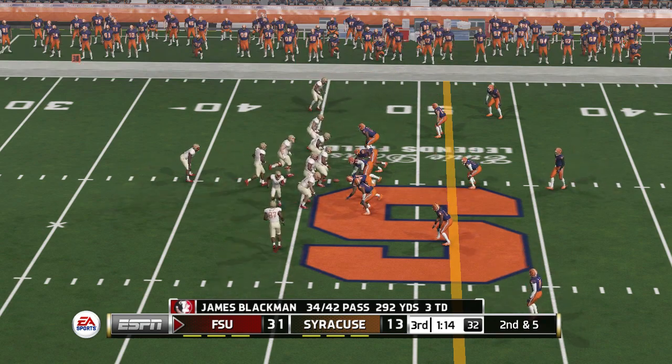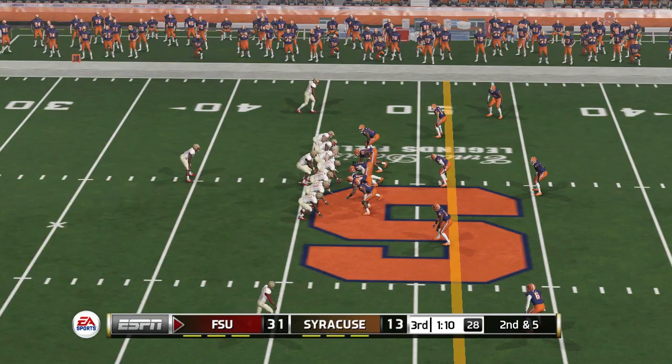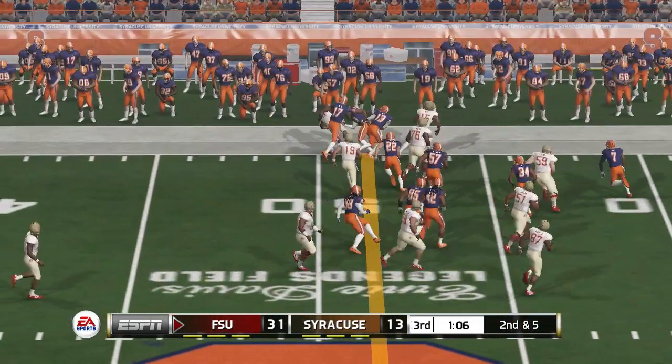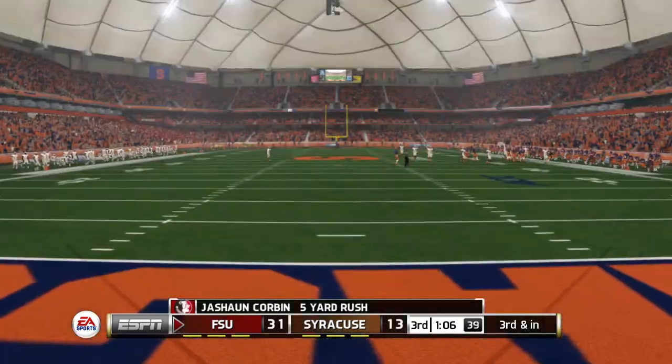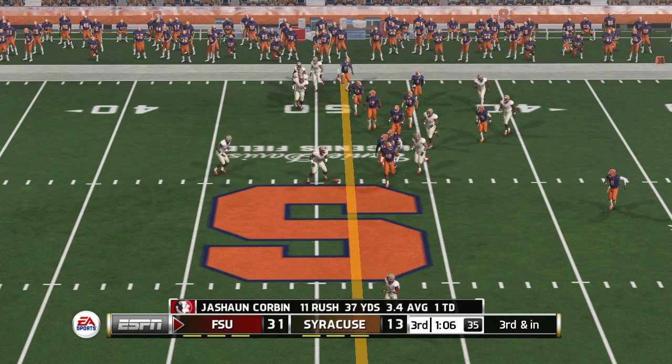3 down. Mike 13. Mike 13. Here's the give. Knocked out of bounds at the 49-yard line. Call it a gain of 5 yards. That'll bring up third and inches.